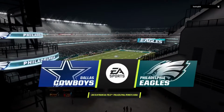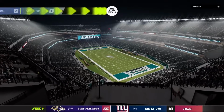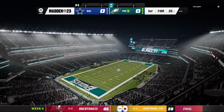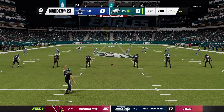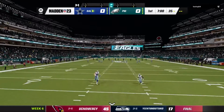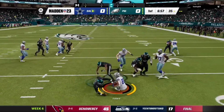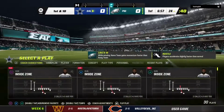Just north of the Delaware Expressway and east of Broad Street, we find ourselves at Lincoln Financial Field in South Philly. Tonight, we've got a great Sunday night matchup between the Dallas Cowboys and the Philadelphia Eagles. Set to go now in Week 6 of the NFL season, and we are underway on EA Sports. This fielded right at the goal line. And he brings us out past the 20 to the 24.